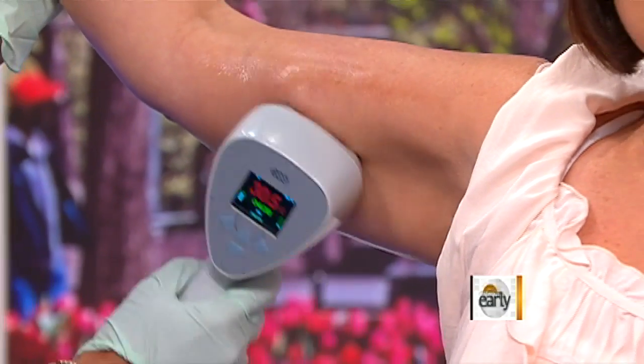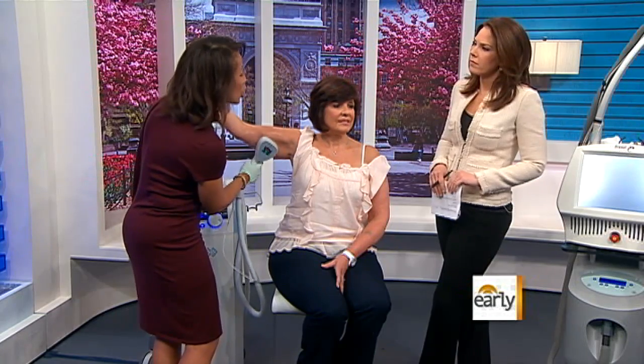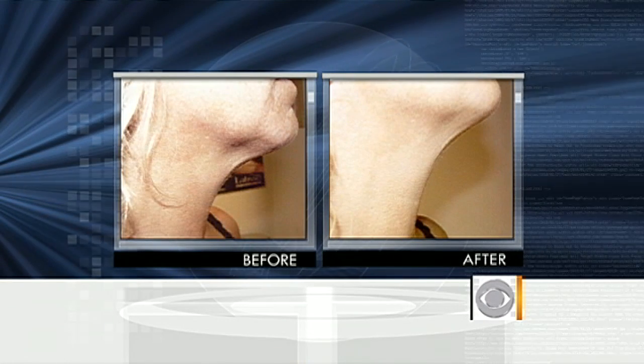So saddlebags, the fat knee pads above the knees. Some of my patients are doing it for their ankles. You can actually do it on your face. It's got a face piece on it too. We're very excited. And we see the chin there before and after.